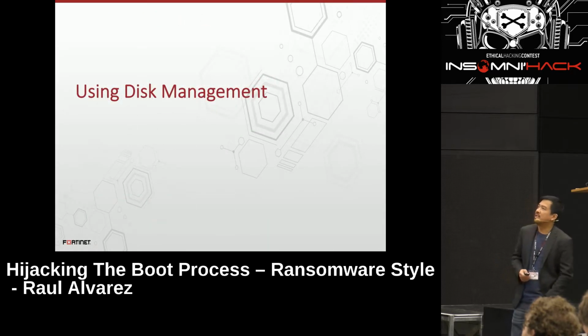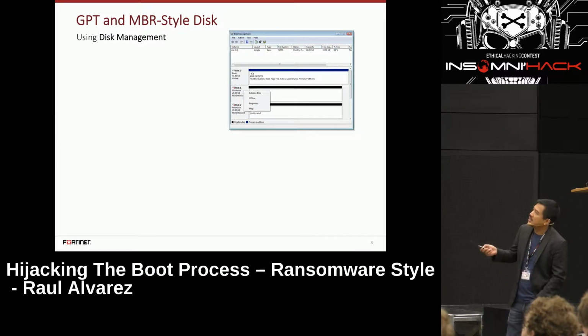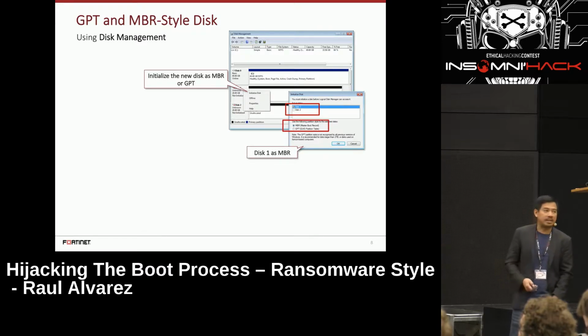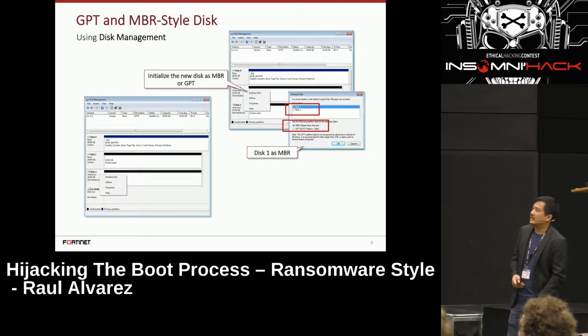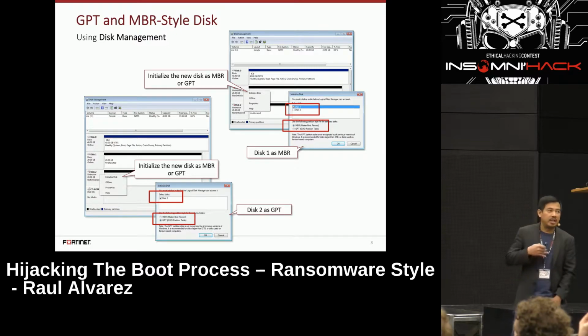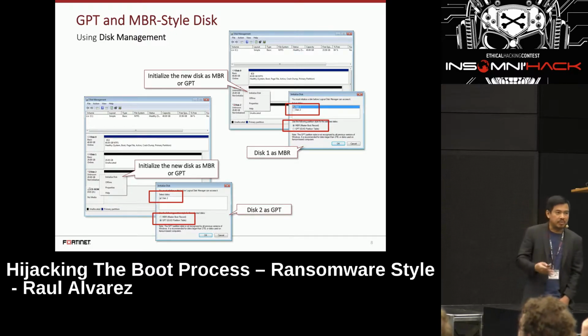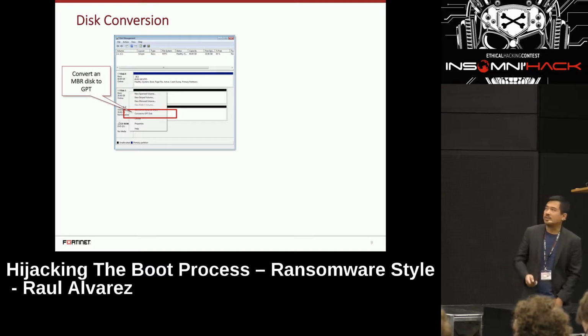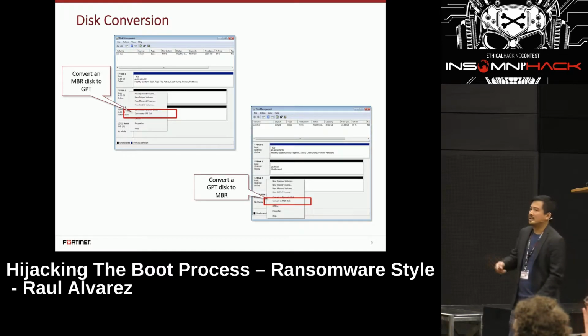Let's see now how to create a GPT and MBR in your Windows operating system using Disk Management. You can see this. You can initialize a disk, and then you can choose whether you're creating an MBR or a GPT. You just have to click those buttons. And if in the meantime you decide, oh, I'm going to use UEFI, so I need GPT, but you already have MBR, using the same tool, Disk Management, you can convert GPT to MBR and MBR to GPT, vice versa.